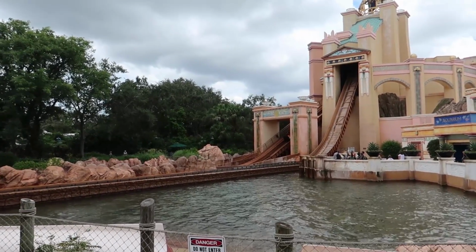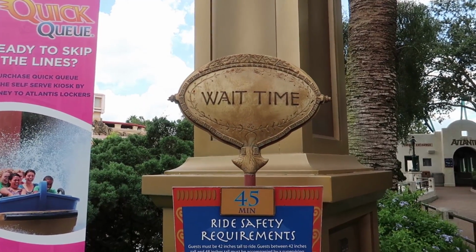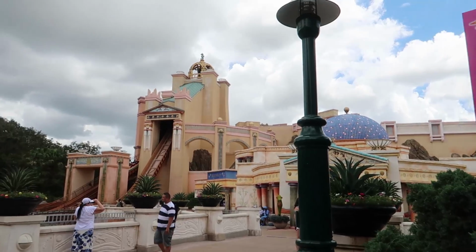I'm gonna ask for the back row, see if that helps. It says it's a 45-minute wait. What is going on today? It was 5 minutes for Mako, the best ride in the park. 45 for Journey to Atlantis? I don't think I'll make it out of here before the rain.